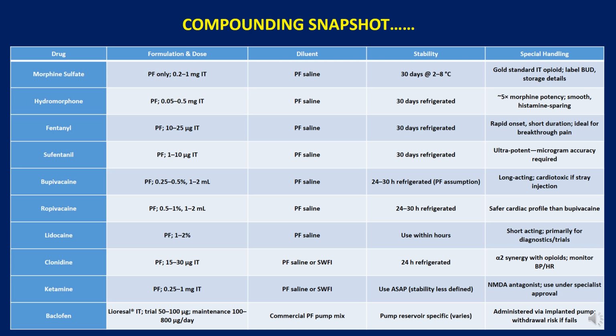Ropivacaine is a safer cousin of bupivacaine, dosed 0.5 to 1% preservative-free, 1 to 2 milliliters, refrigerated for up to 30 hours. Provides strong anesthesia with a safer cardiac profile. A clinician's preferred alternative for long blocks.